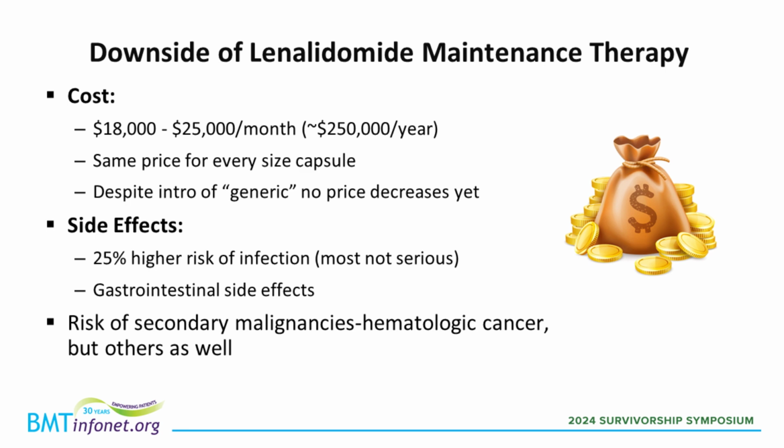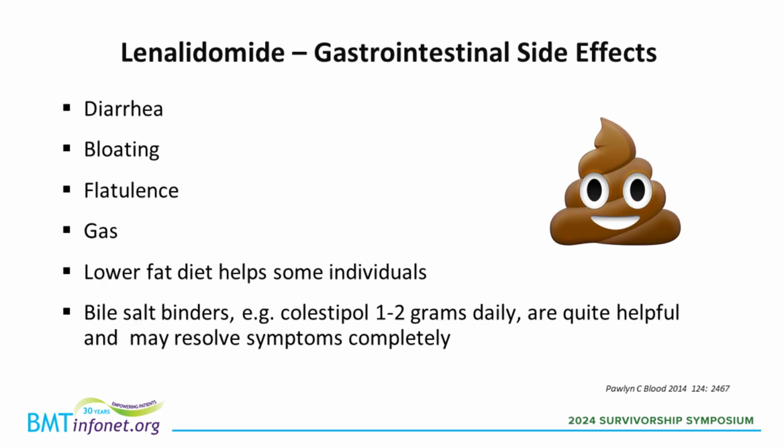Now, there are also other side effects to lenalidomide. If you look at people who are not taking lenalidomide, the risk of infections, these are usually not very serious infections, is about 25% higher. There are GI side effects, and then there are secondary malignancies that can occur, and we're going to talk about each one of those. So in terms of the gastrointestinal side effects of lenalidomide, these are really legendary. Most people will tell you that they will have things like diarrhea, often surprise diarrhea, and they'll have bloating, bad gas and a passage of gas. And this can be quite annoying for people.